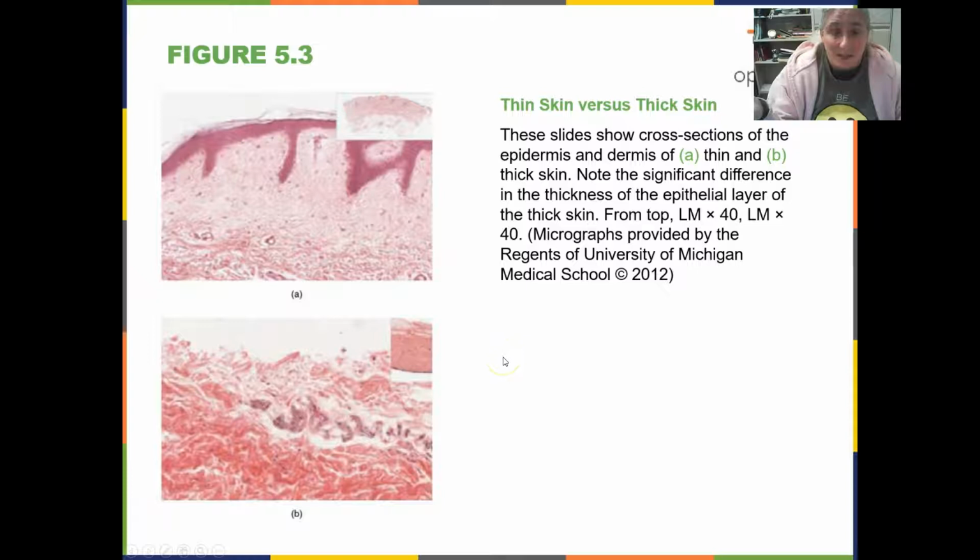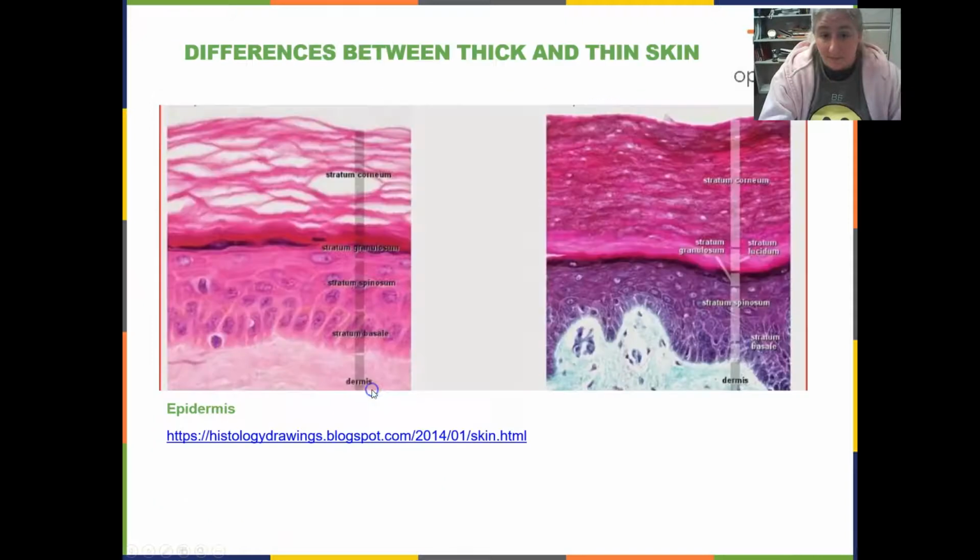So you're going to find thick skin in areas of the body that are constantly under stress, which is the soles of your feet, the palms of your hand. So your hands are constantly working, pulling things, writing, possibly being used to crawl on the ground. The soles of your feet are constantly being used to walk. So you're always putting stress and pressure on them, so they need that extra thick layer of skin.